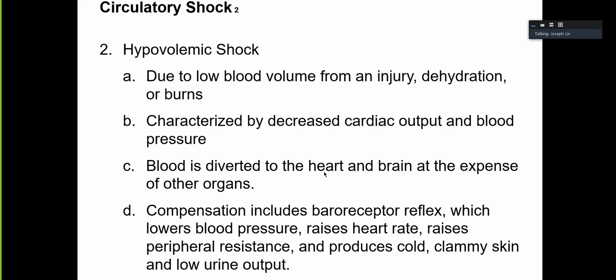Another kind of shock you might hear about is what they call hypovolemic. This is where you have blood loss. So you go through trauma, let's say you go into a car accident or you have a gunshot wound and you have blood pouring out of your body and you're losing all that fluid of blood, or even burn victims, right? You're going through hypovolemic shock. This is when you have a drop in cardiac output because you don't have enough blood.